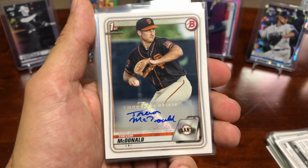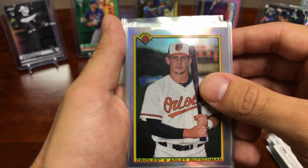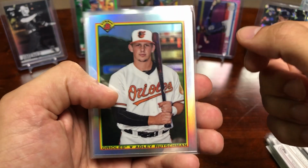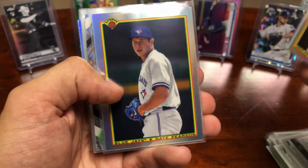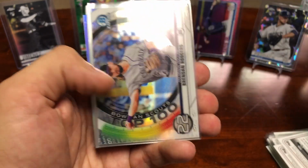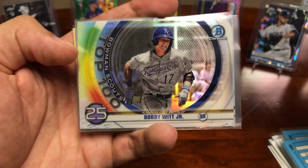Don't know much about him either, but like I said, it's an autograph. So just awesome. Then I'll go through these. The rest of these inserts that I got were pretty sweet. Got an Adley insert, Nate Pearson, Royce Lewis. We got some of these top 100 Bowman Scout cards. Brendan Rodgers. Bobby Witt Jr.